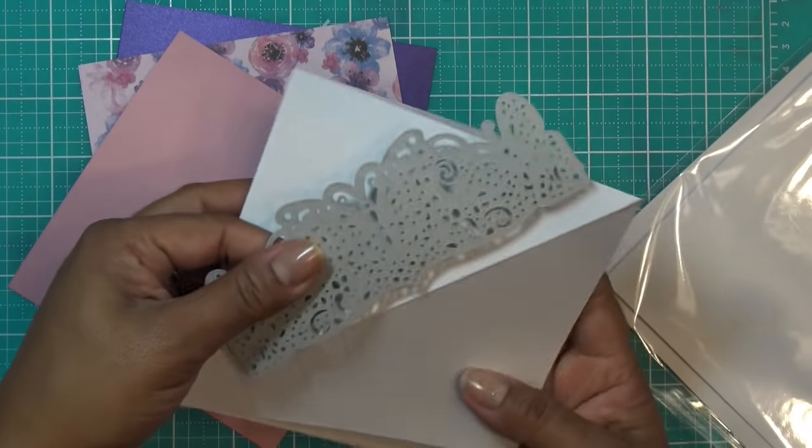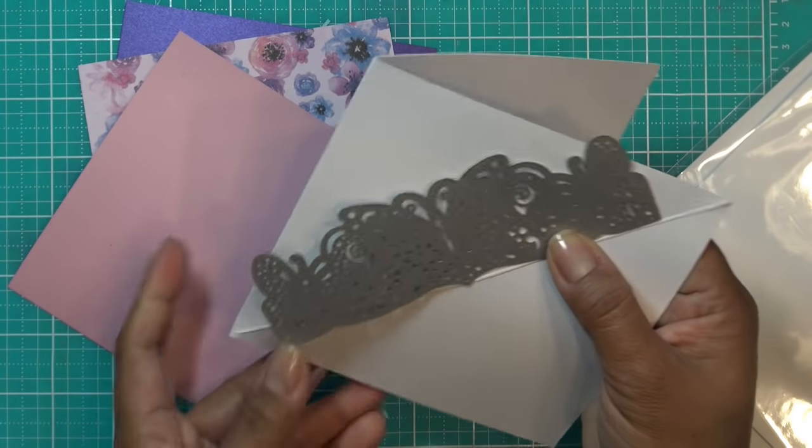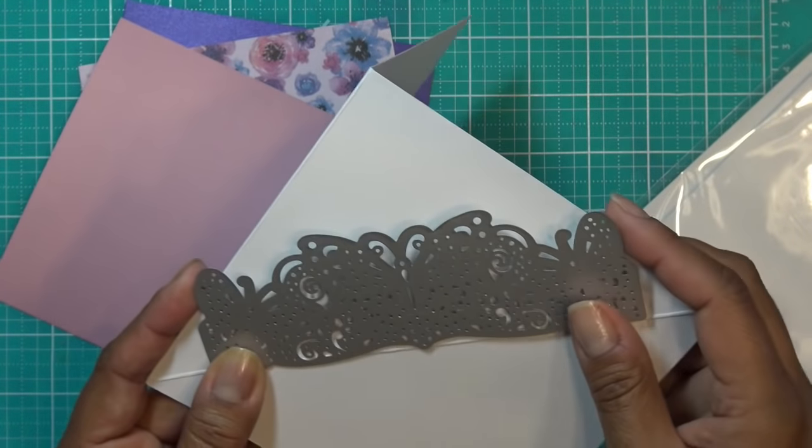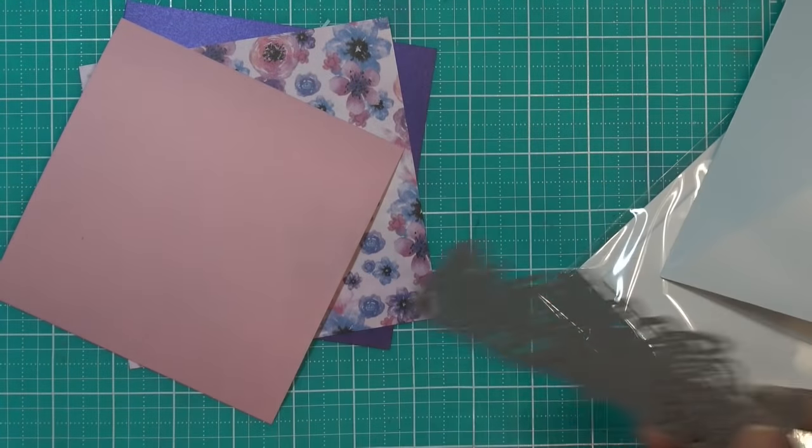You can also just put this on the edge here and cut it, but as you can see, some of the butterfly edges are going to cut off. It's going to cut your card. So not for this card, but you need a different size card for this to work.